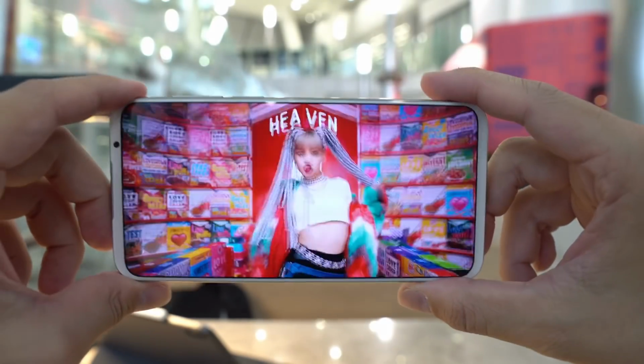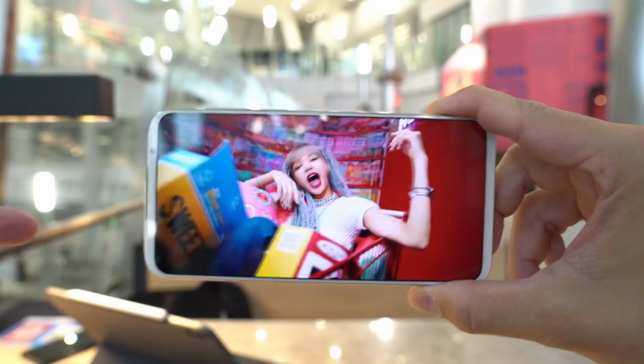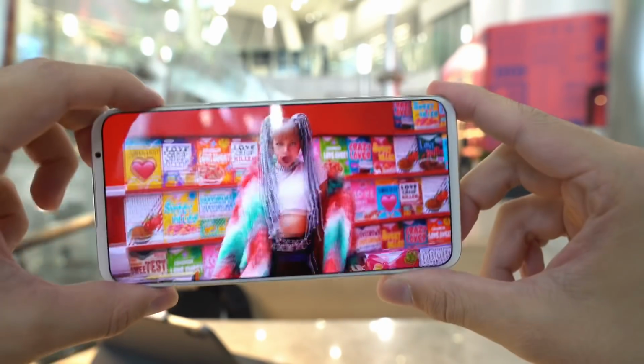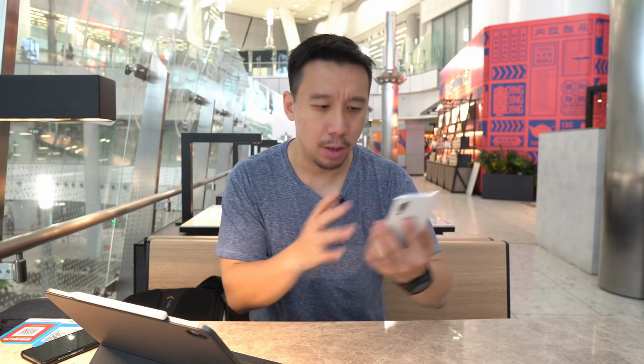So yeah, this is a good screen for watching movies and music videos because it's an uninterrupted display, so no notch cutout, and you have good speakers. So ultimately, I like this phone a lot. I think Meizu has done a good job of finding a specific niche market to cater to.